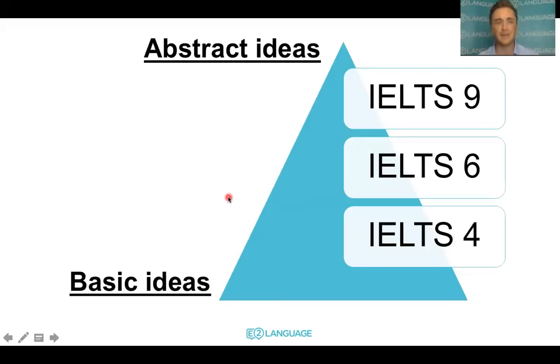But what does that mean? What does that mean to have thoughtful ideas, and how does that affect language? Well, let me explain. I'll tell you about that. Okay, here's the pyramid. Here's an IELTS 9 right at the top of the pyramid. Here's an IELTS 6 in the middle of the pyramid. And down here is IELTS 4, 3, 2, 1, etc. What's the difference? Well, an IELTS 9 speaker has abstract ideas. Ideas that are interesting and thoughtful and philosophical, okay?